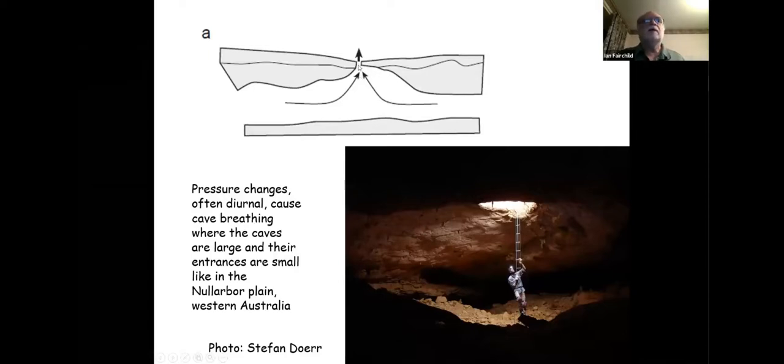And what happens here is that this small entrance is the site of air circulating in and out, and changing quite dramatically in response to heating and cooling effects, changing the air density and therefore the pressure. So you can actually have winds of several meters per second blowing in and out of these holes at different times of the day. So that's an extreme example of air movement.